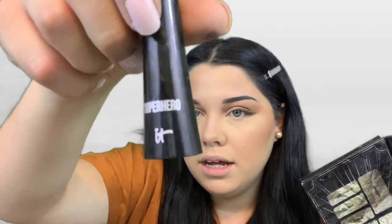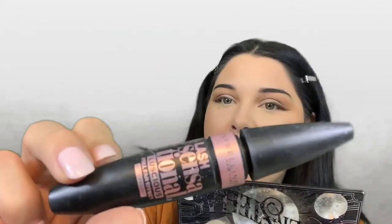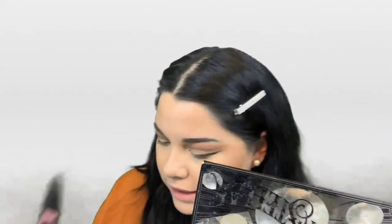And that hurt. Okay, my two favorite mascaras before I put on my lashes: I really like the Superhero one, and my second one, I love this Maybelline lash mascara. This one's also really good, but this one's kind of drying out. So I am going to coat my mascara on.